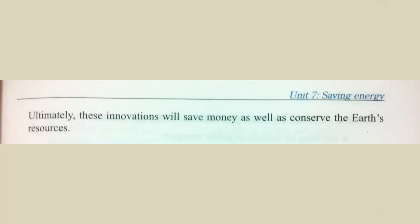Ultimately, these innovations will save money as well as conserve the Earth's resources.